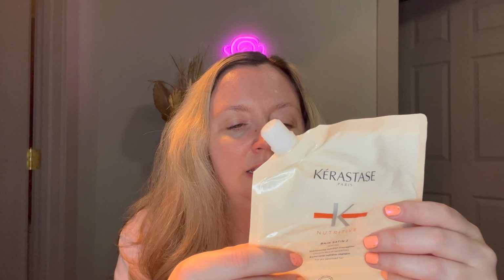Nutritive is a very clean, classic scent. This is like the signature line from Kerastase. Bain Satin 2 is the shampoo for dry, sensitized hair. So it's just a pretty basic one. I believe it does have sodium lauryl sulfate, so it's not like the gentlest shampoo, but it will clean your hair. The directions on the back say only refill with the same type of shampoo every time.